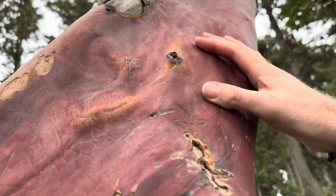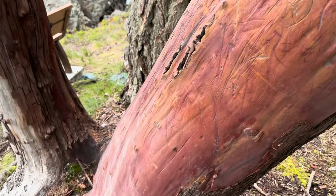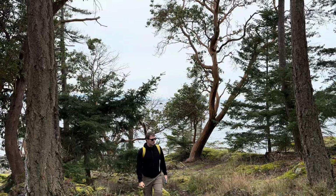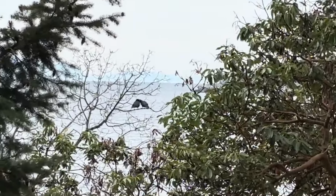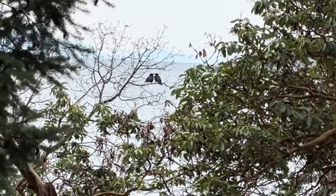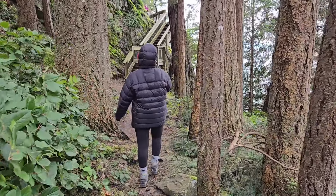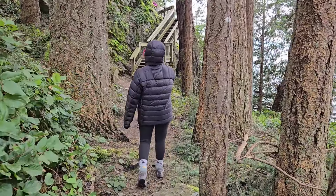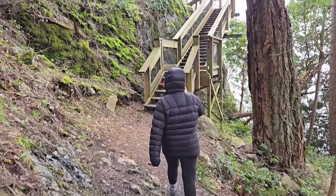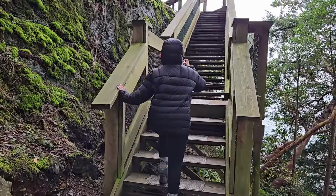Super smooth and dense. Right up to a cliff here. It's insane. So, so cool.